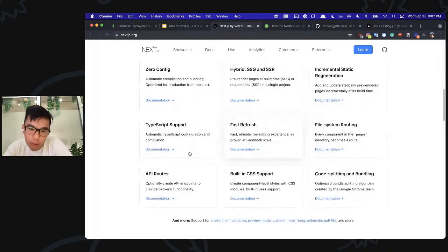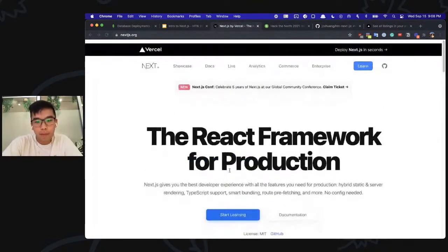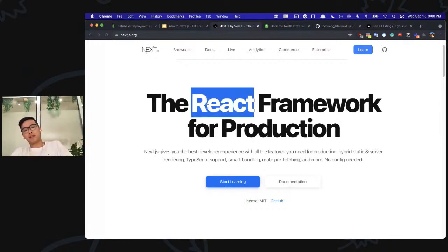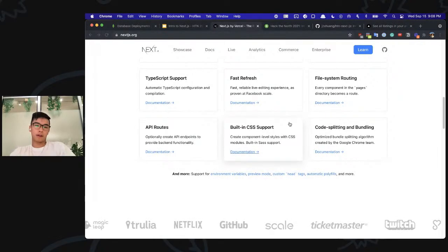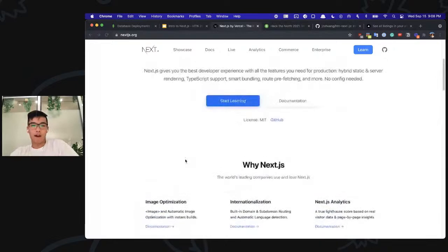But one of the key features that we'll actually be focusing in on today is something that Next.js calls API routes. What API routes lets you essentially do is build your front end and your back end in a single application. The front end, as you might have guessed, is going to be in React, which is a very popular JavaScript library. And then the back end is also going to be built in JavaScript or TypeScript with what they call API routes. This is one of the features that Next.js offers, and it's going to be what we're focusing in on today.